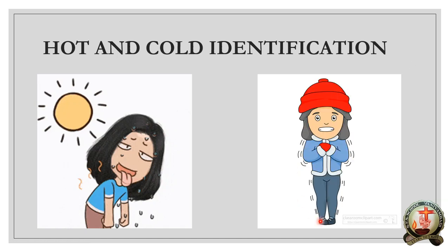Now imagine this other girl. You know what she is wearing? She is wearing a sweater, a lot of sweatshirts, and she is shivering too. So what do you infer from this? She is living in a very cold region. Especially the place where it is summer, it will be too hot, and the place where it is winter, it will be too cold. So you can easily identify that this girl is living in a region that is too hot, and this girl is living in a region that is too cold.